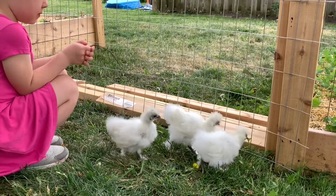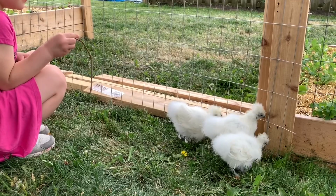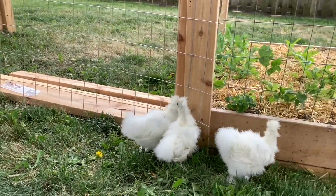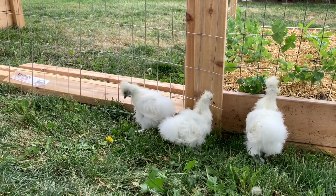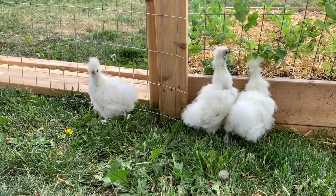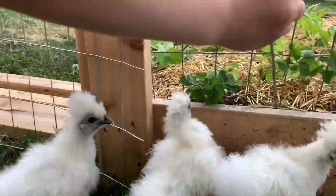You getting your feet? I don't think that they will get out of there. I keep thinking they're smaller than they are. They're pretty small. Get out of there! Stop eating my peas!